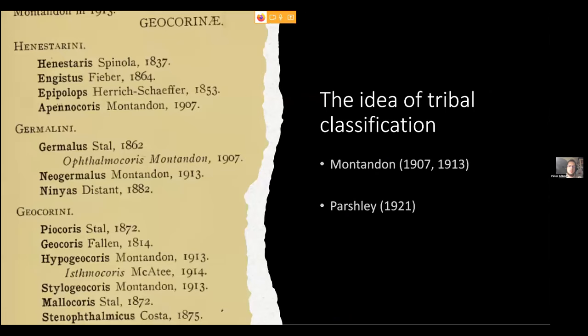Another idea for the classification was the tribal concept of Montandon, later adopted by Parsley, splitting the whole then-subfamily into three tribes, as you can see on the screen. But this concept, from Parsley's publication, has been followed by no taxonomic actions. Thus, the big-eyed bugs remained in the same status.